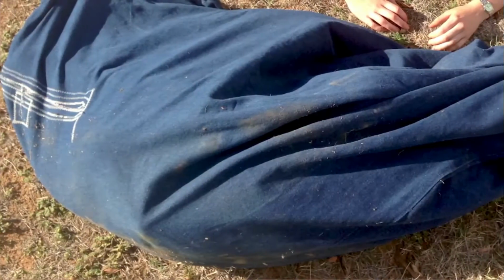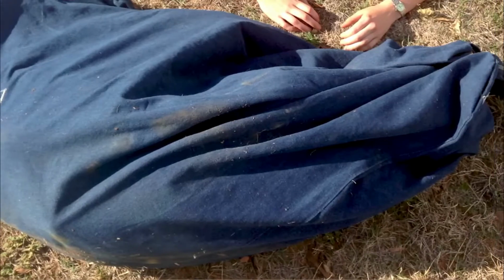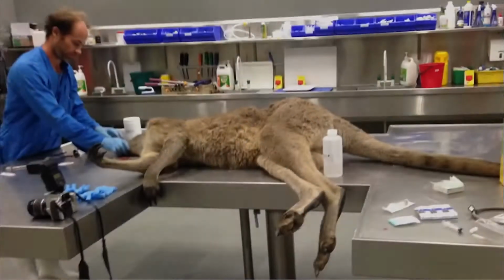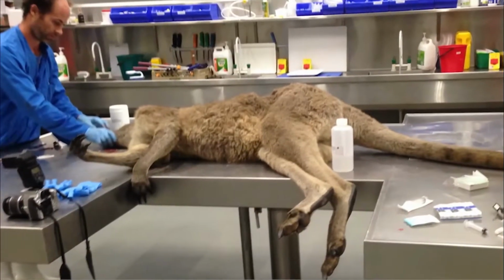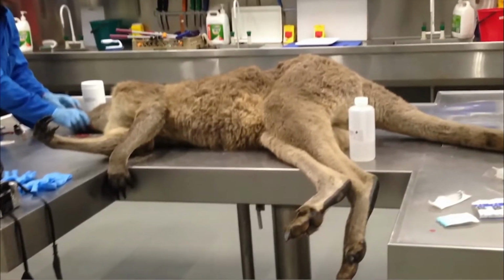So I caught the sick kangaroo and transported it to Charles Sturt University Veterinary Diagnostic Laboratory, where we took a full panel of bloods, humanely euthanased the animal because it wasn't able to be rehabilitated, and performed a post-mortem and took a series of samples for histopathology.